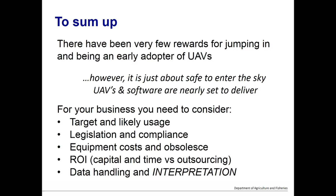Think about equipment costs and obsolescence. That big drone, I said, has never been used for a proper work job. It's $5 grand pretty much, I imagine. It'll collect dust on the shelf unless we can find a use for it. But these new style of drones are just so much more capable, half the price, and do a lot more. So that's something to keep into account.